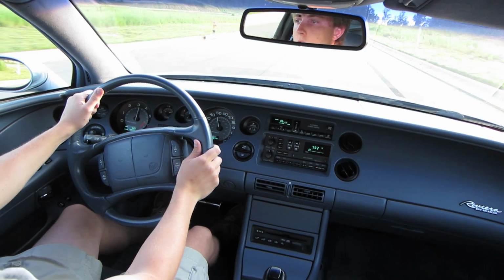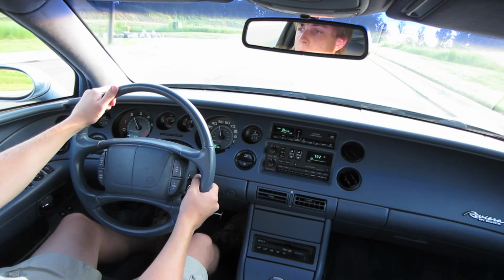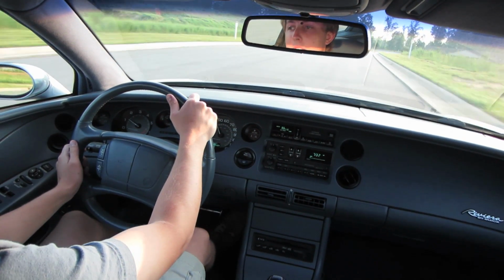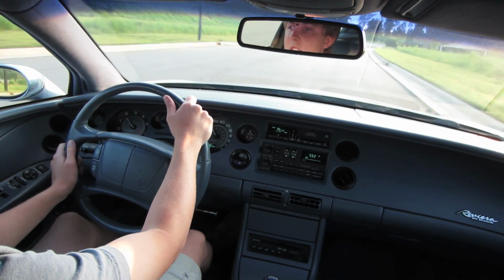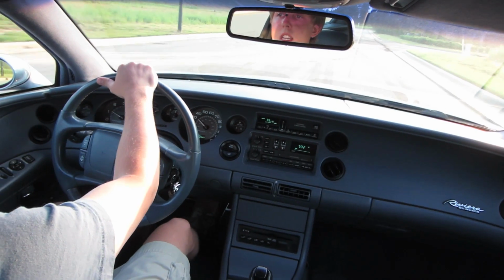The ride is very controlled, has an integrated air ride suspension system that automatically adjusts as you go down the road, so rough roads are not a problem. It's not as soft and squishy as my Roadmaster is, but it's definitely nice and even.